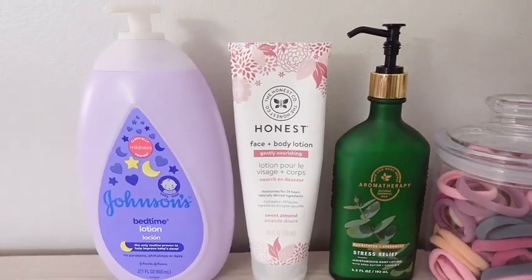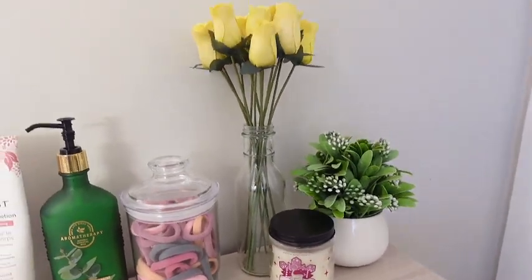So now on top of her dresser, I keep all of her lotions. I have another fake plant. I have a bouquet of yellow wooden flowers, which my mom got for me when I gave birth. It was so sweet, so I kind of just keep those there as a keepsake. And then I also keep a candle, which is never lit, so I don't even know why I keep it there. And lastly, a jar of hair ties, which I use for her. Because if you know my daughter, she has more hair than I do, and it's very, very hard to contain and keep out of her face, so you can never have enough hair ties.